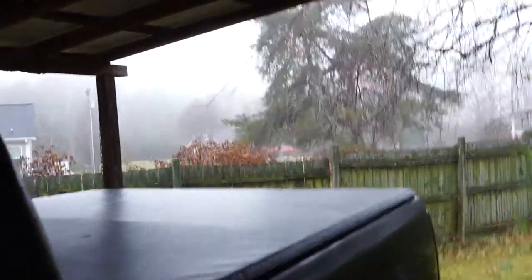Where's the vet at? And also, why is it so messy, bro? But where the vet at? We about to get to that. Honda doing a pull. Honda's still doing a pull.